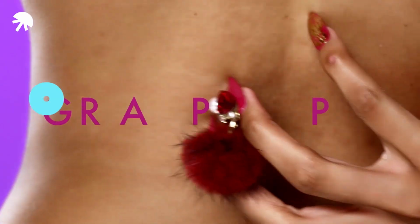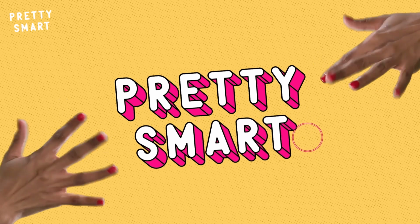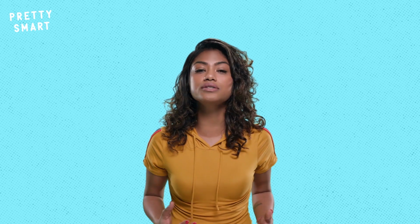Claws, paws, grapplers, pincers, talons, whatever you call them, nails are so much more than platforms for polish. For starters, your nails have been with you for a long time. You even had them when you were still a wee little fetus in your mama's womb. We've held onto nails since we evolved from apes because they allow us to do so much.